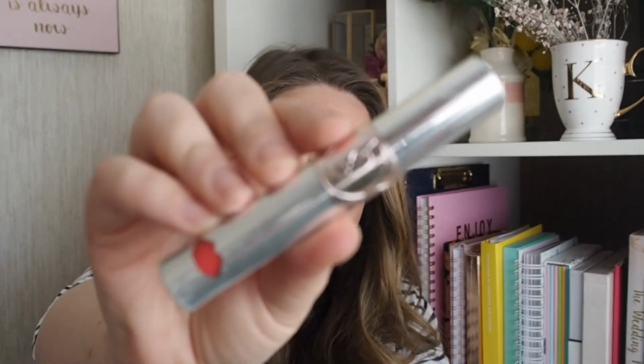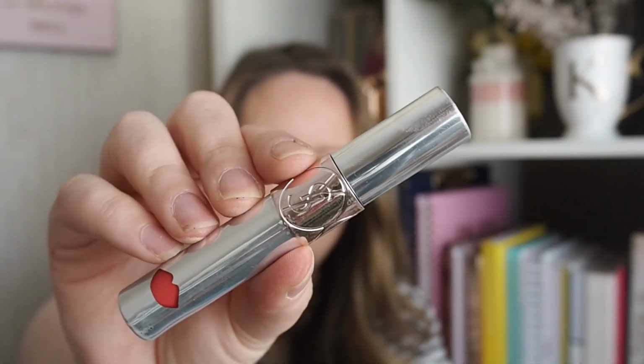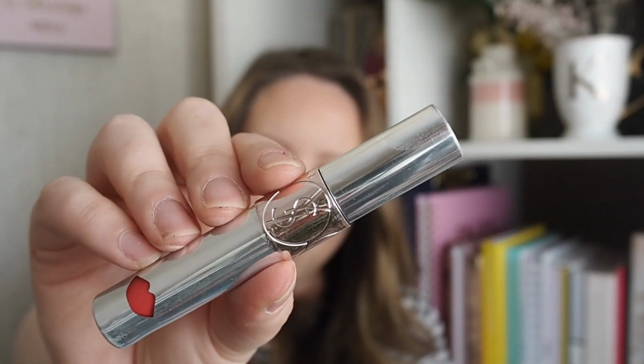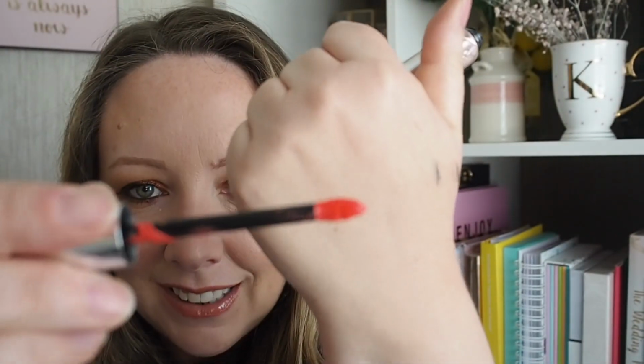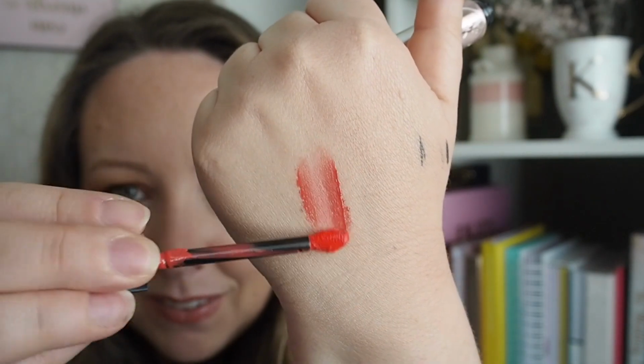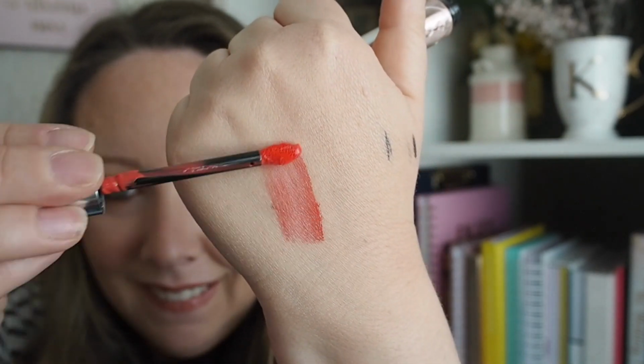And finally, this has been the most gorgeous lip product ever. I can't remember the name of it, I'll write it along here, but this is the shade Undress Me Coral. It's from YSL. And it's beautiful. Look at the little applicator. It's the shape of lips. Is that not made for me? The answer is yes.